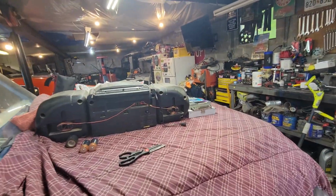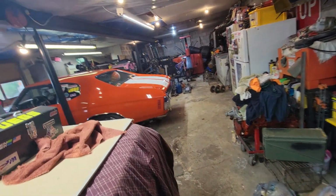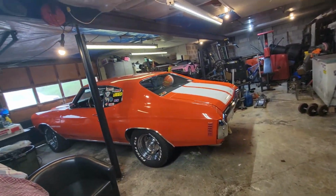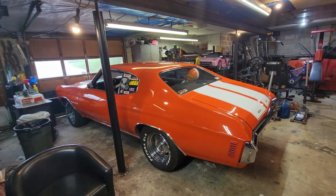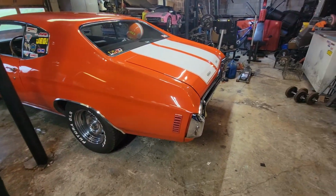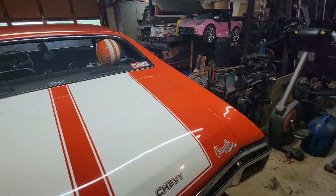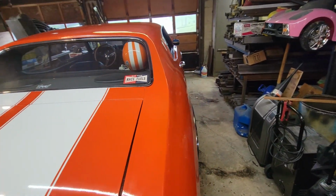But anyway, I think that's pretty much all I have for you, and I'll leave you all with a glorious shot of the Chevelle. Oh yeah. Oh yeah, baby. Whoa.